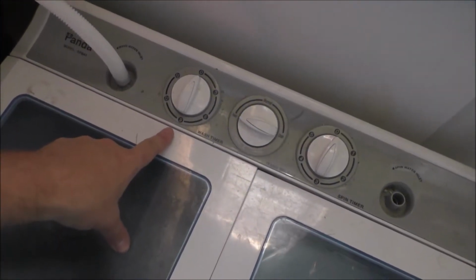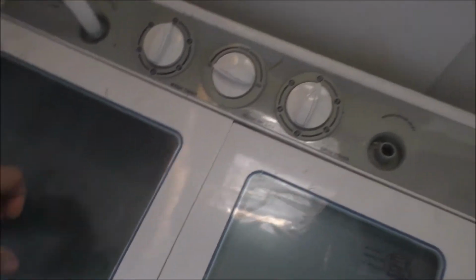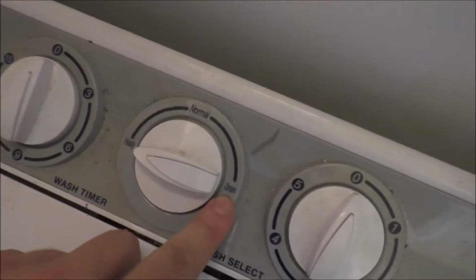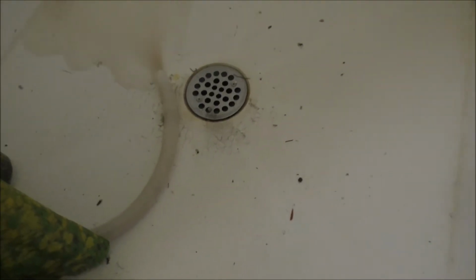Okay guys, so the wash is done. All done. Now I gotta flip this over to drain. And now it's gonna dump all that nasty water down my shower drain, which just goes through the system and outside. You can see how gross that is. And then I pulled all my mop ends off, and I'm gonna do them in a load next.